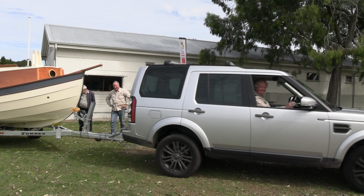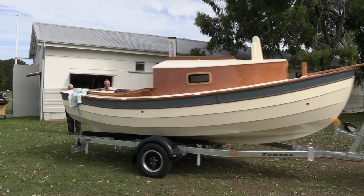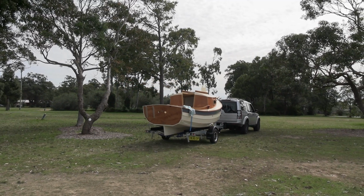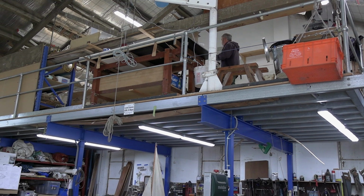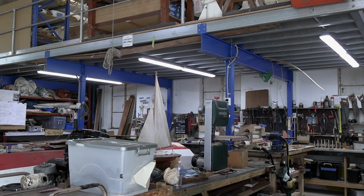So while Steve drives home triumphantly with his new boat, and we all know that feeling, I'm going to check out the other shed the Boat Association has here at Rathmines, shed number 1, where the guys restore and build even more boats, as well as build models.